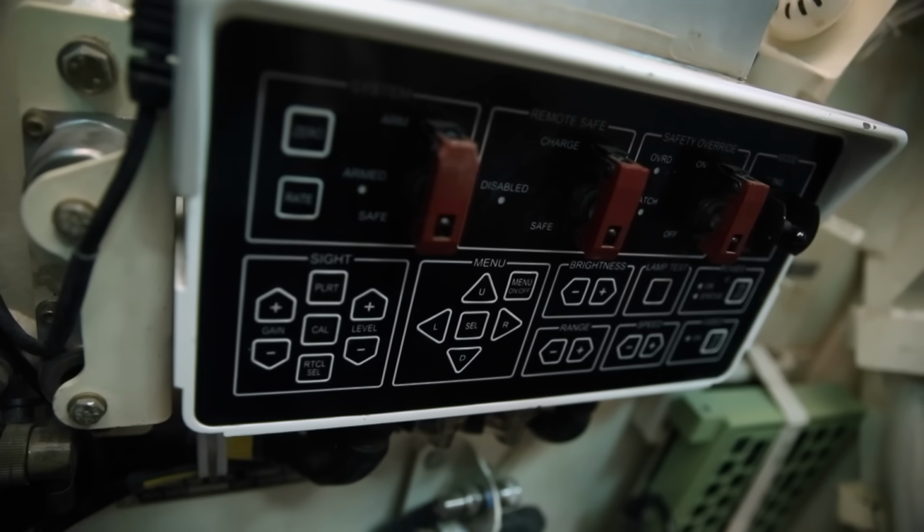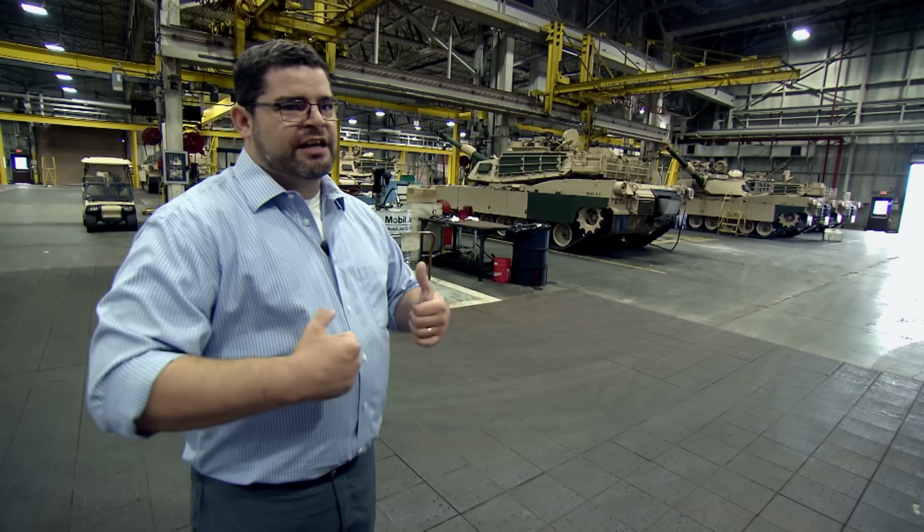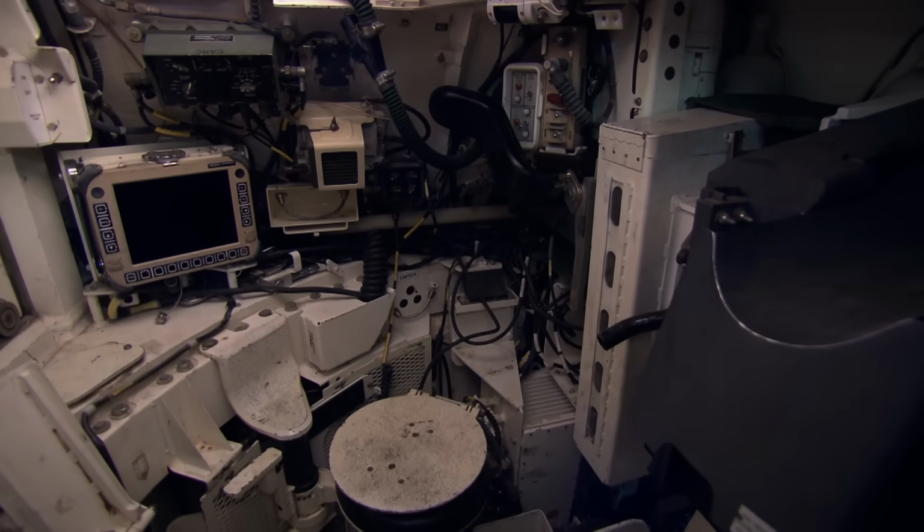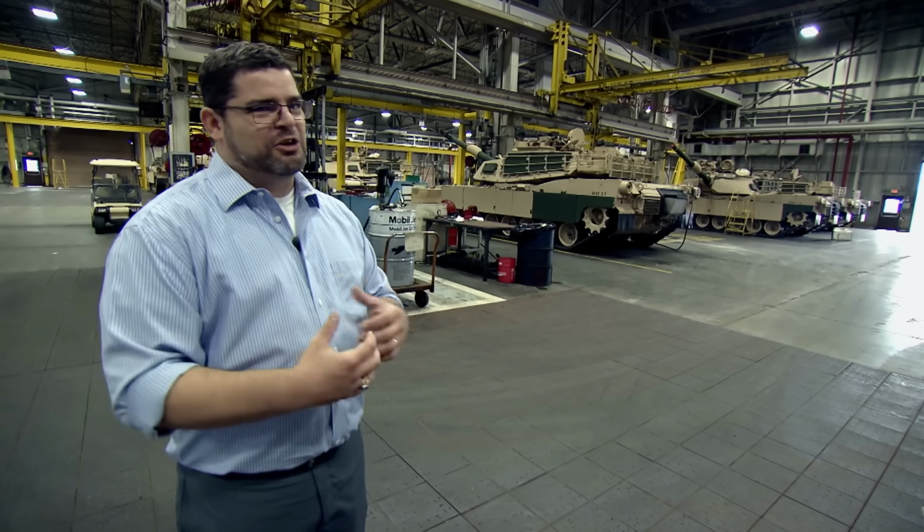20 years ago when I was a tank commander, you felt like you were getting into a suit of armor. You and your 3 closest buddies, your tank crew. Now it's a little bit more like getting into an Iron Man suit, right? You're getting in there and there's so much tech.